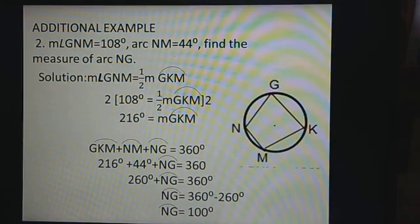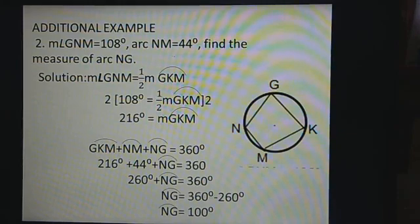Okay, tingnan natin yung figure. Arc NG is missing. Measure of arc NG. So, first solution, i-apply natin yung theorem number 1 ng inscribed angle. That inscribed angle is 1/2 of its intercepted arc since given ang measure ng inscribed angle, which is 108.